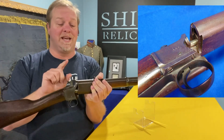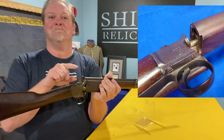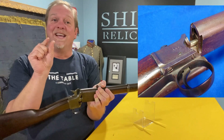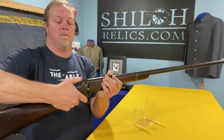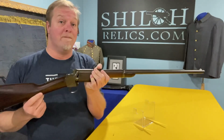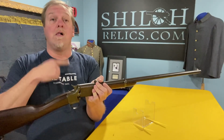Sometimes that thing will stick, and this one needs to be oiled, and I got it. I oiled it, and I thought I didn't put enough oil in there. But there's a little spring in there, and sometimes it will stick and keep it from closing all the way back. All you gotta do is oil that, and it goes away. Now, you're ready to fire. And it fires a 50 caliber rimfire cartridge. But in order to load that, you have to spin it all the way around.